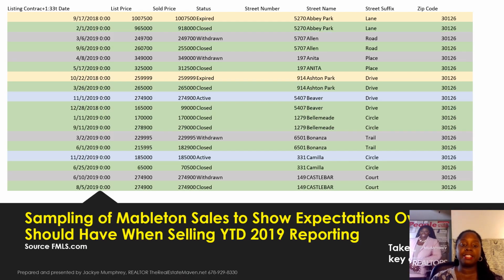This here is a sampling of Mableton sales, and I want to show this slide here. The reason why this one's important is because I try to educate my sellers pretty often on what their expectations should be when they put their house on the market. And so I just want to point out a couple of things here.